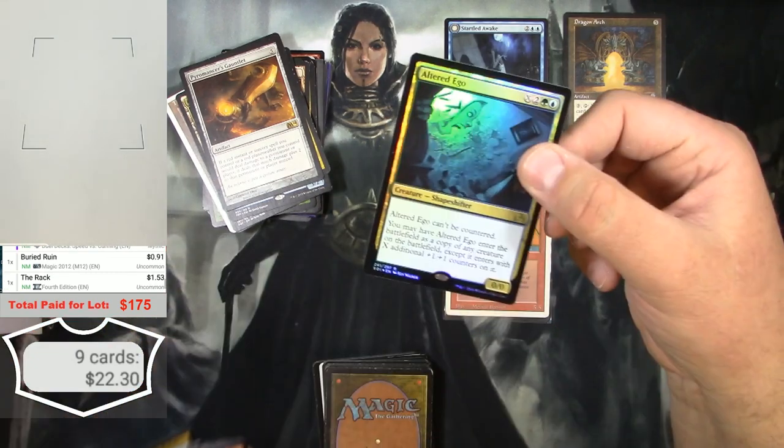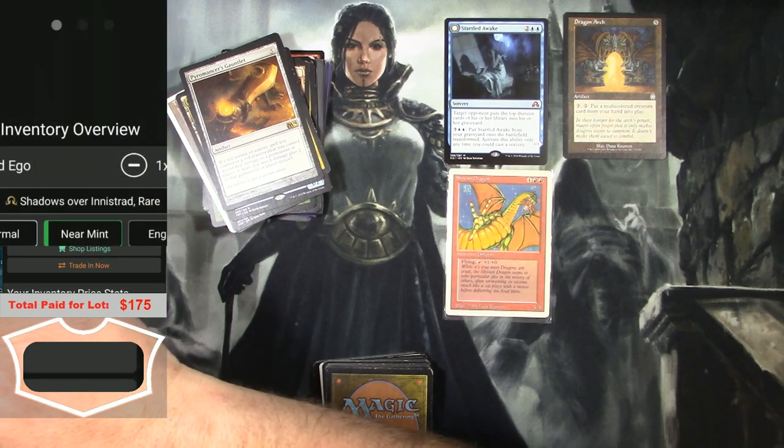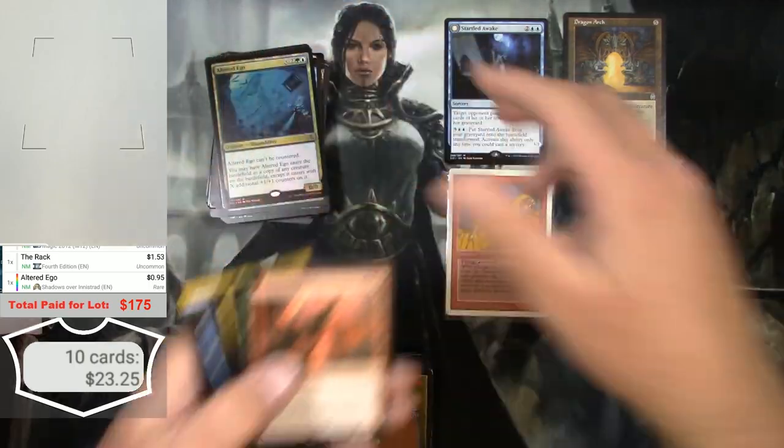Got a foil Altered Ego. Is that any good? As a foil, it's 95 cents. Gets to stay on the list.